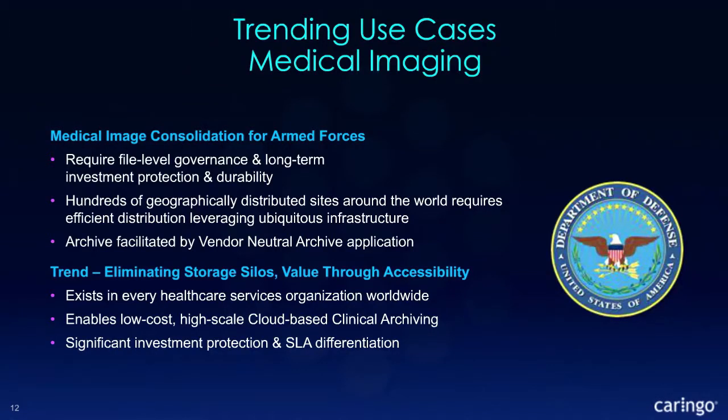This is one of our largest customers, the Department of Defense. It's a medical imaging use case. It's really interesting: they are taking medical images out in the field, storing them on servers, bringing them back into a main cluster and just plugging those servers in, and they automatically add to the cluster. So it's a way to efficiently move very large files from somewhere where there is limited or unreliable bandwidth back into the main archive.